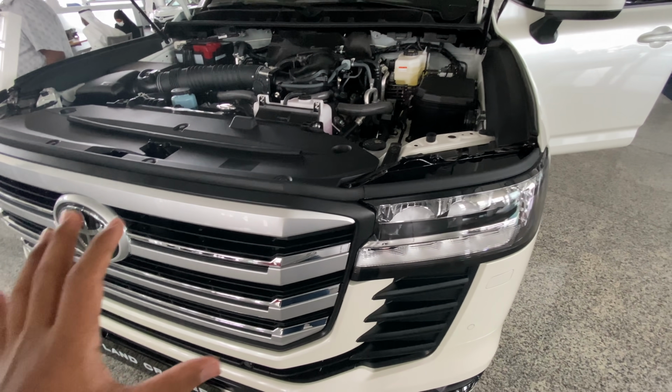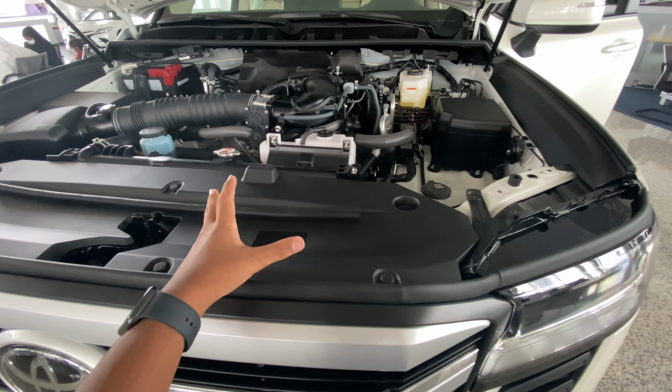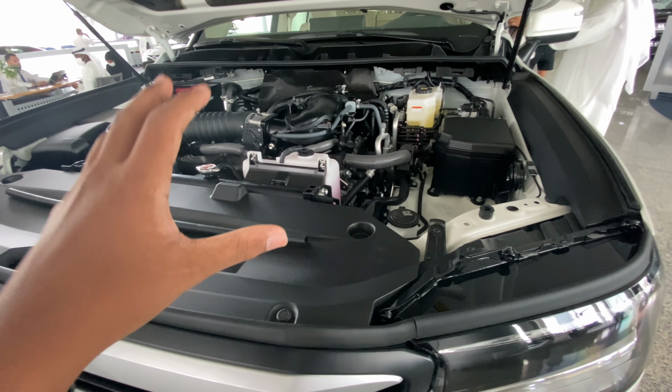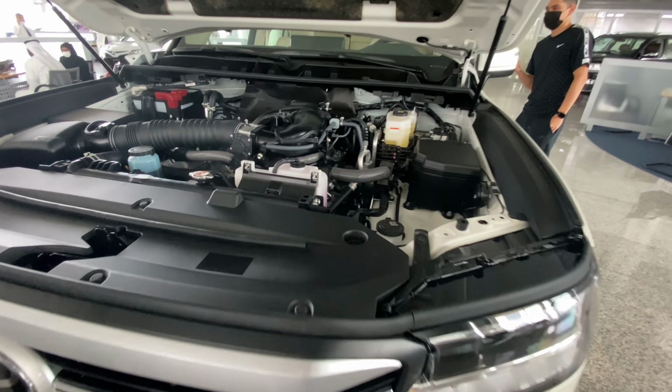Now to show the engine, I've taken this GXR for an example. So the engine is actually the same. It's a 4-liter V6 engine which produces around 271 horsepower, which you get on both the VXR and the GXR. So that's the engine for you.